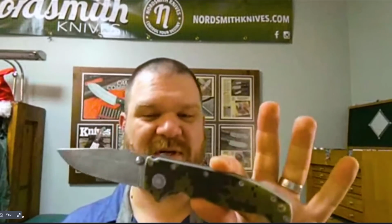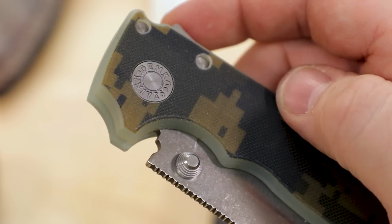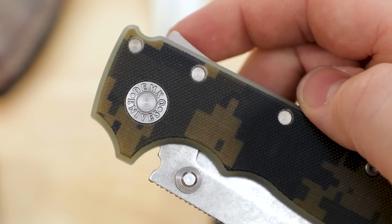And I know these have been hard to come by. I waited till we had a really big batch in stock before I put my money down, to try and give everyone a chance to get one of these if they wanted one. I'm really digging it so far. It's got a little bit of a different character. It's still a plenty big knife. So far so good though.